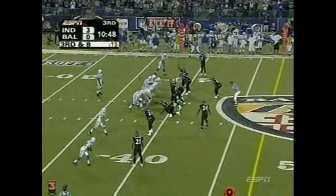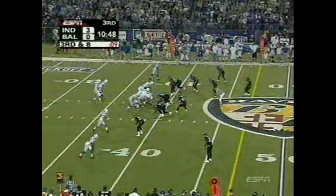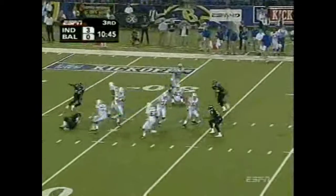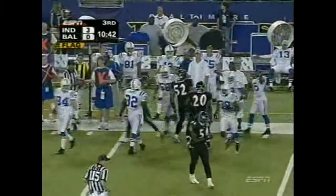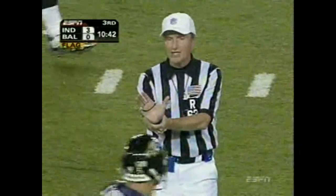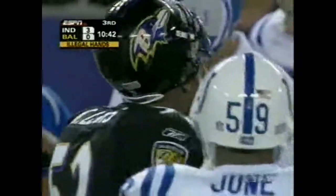for Peyton Manning. Now you've got 10 guys, 11 guys within 5 yards of the line of scrimmage, and only 1 or 2 are backing out. And they end up rushing 4. Manning steps up. Edgerrin James tried to short arm to get it. There is a flag down in the secondary. Hands to the face, 24, defense while the quarterback was in the pocket. 5-yard penalty from the previous spot, automatic first down.